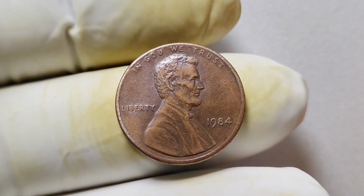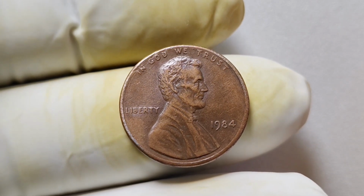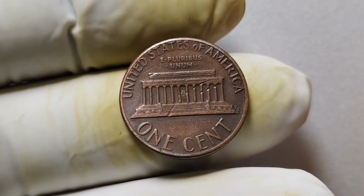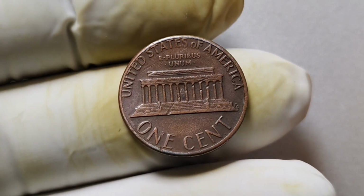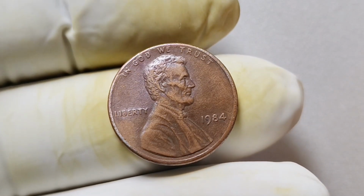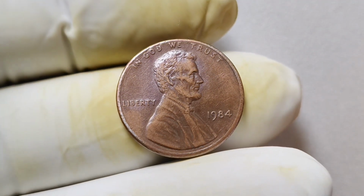There are only a handful known in pristine condition. And if you're lucky enough to find one in top shape, collectors are willing to pay millions. That's not a typo, millions with an M. Rarity, demand, and condition. These coins are a perfect storm. They're hard to find, they have a recognizable error, and they represent a moment in US mint history where someone slipped up big time. That combo creates a collector's dream.